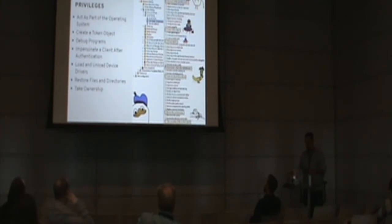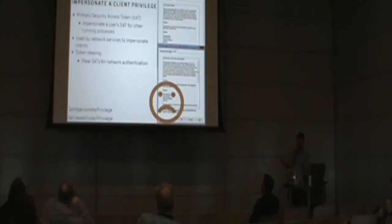Impersonate a client after authentication. Load and unload device drivers. Restore files and records. Take ownership over them. These are very suspicious, but by default, we can see on all these, and they'll tell you in the actual details, that administrators, local service, and network service all have these rights. And an administrator doesn't need those rights.